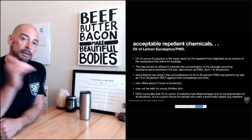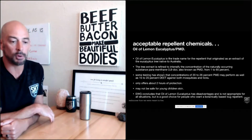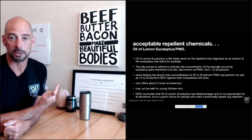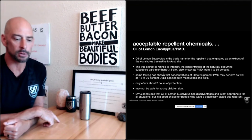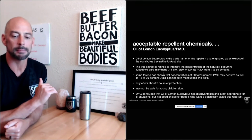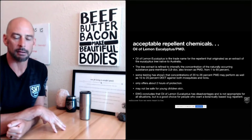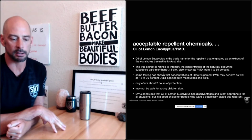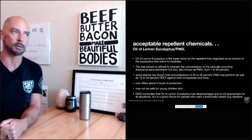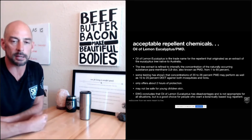Now, if you're looking for something that's a little bit more holistic and botanical, oil of lemon eucalyptus, which doTERRA has one, I have it in here right now. It actually smells pretty good. It's like lemon combined with eucalyptus. And then the concentrated version of that, which is PMD, seems to be relatively effective, but I doubt anywhere near as effective as Picaridin or DEET. All right. So if you're looking to be a hard charger in this holistic realm and do something botanical or plant-based, I would say that would be a really good option.